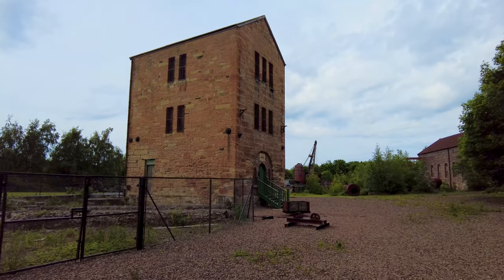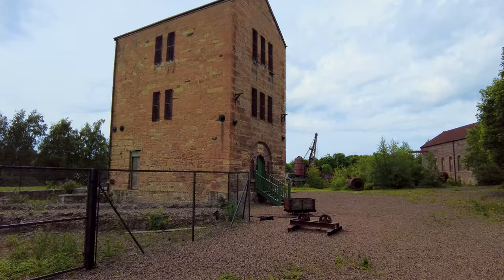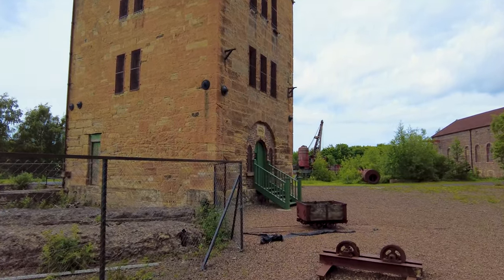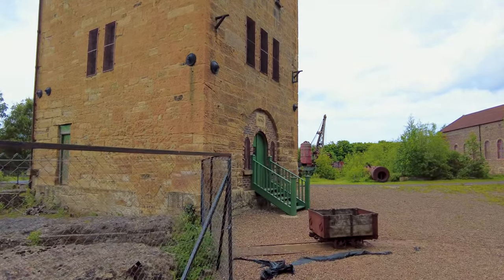And this is the most impressive building on Prestongrange Mining Estate. This is called the Beam Engine.